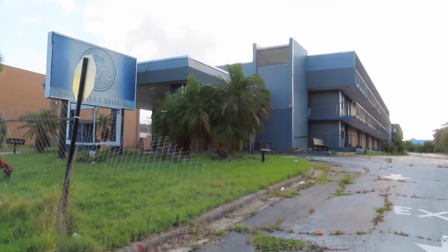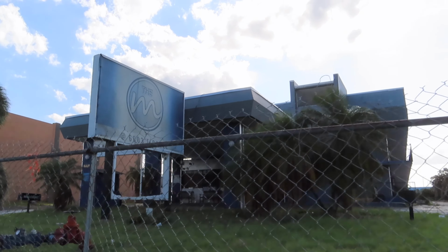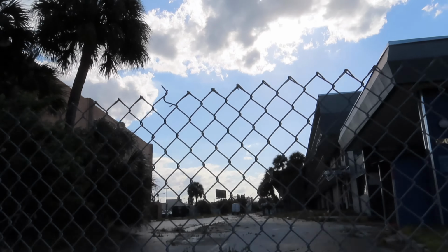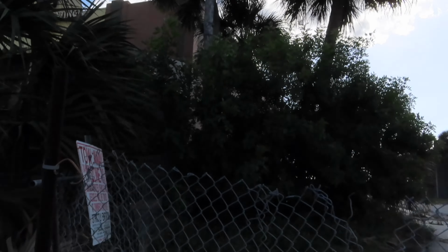This used to be the M, it's a bit of a dump now. Basically we just had a quick look around here and they've got toilets out everywhere, and a bit of a shame. This is one of the cheaper motels, but you can see it's a bit of an eyesore. Don't see anything being done on that yet.